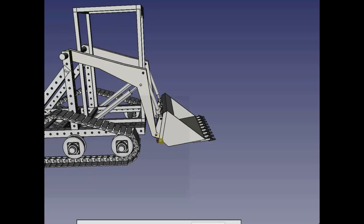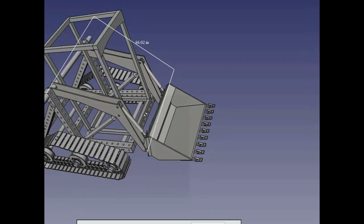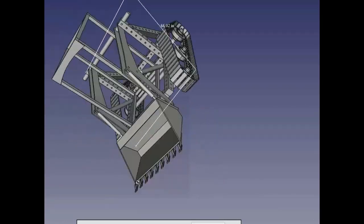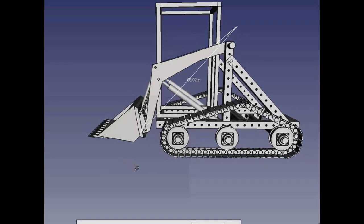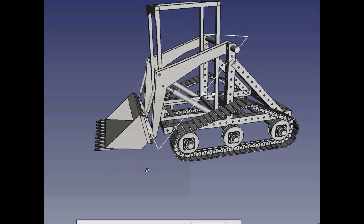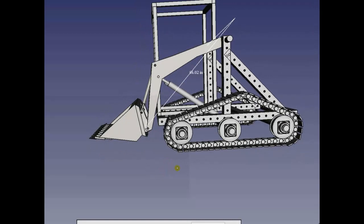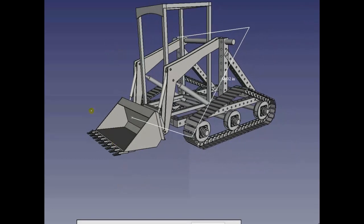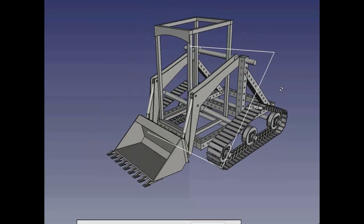Just looking at the MicroTrack loader arms, there were some weird angles on there that made it really difficult to lay out and measure one of the pieces. One of the pieces was just a 5-inch by 1/2-inch long flat piece, and that was really easy to cut at one point. And then the problem after that was this weird angle. You had multiple angles on that piece.